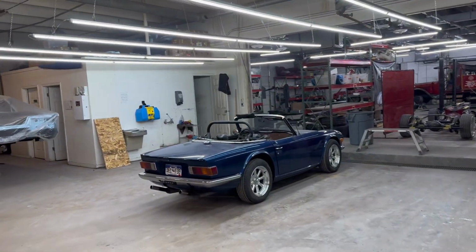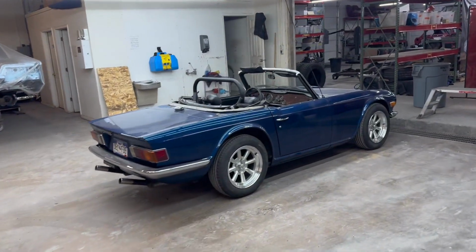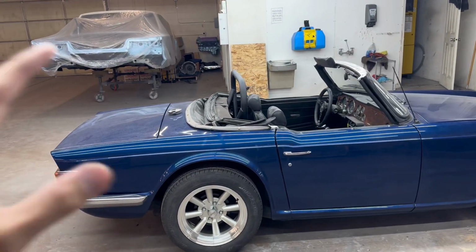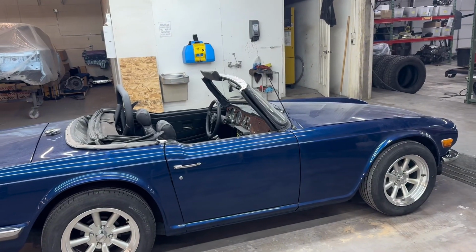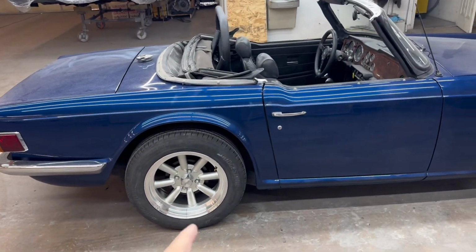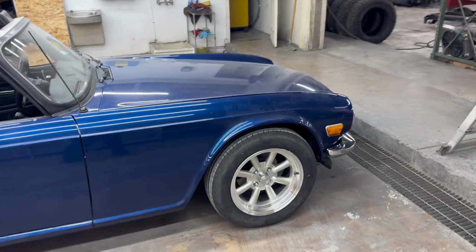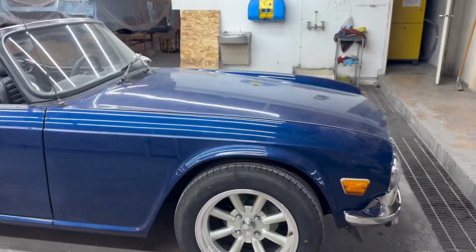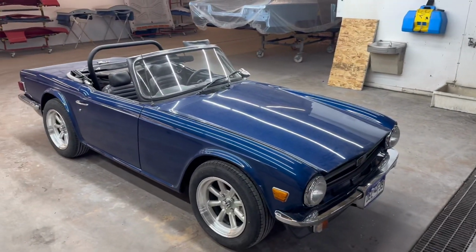So first up, we have this Triumph. We're gonna get it cleaned up for this weekend's car show. It's a little dusty from being in mechanical. We just got the new wheels on and some new pads and rotors on it. They're looking real nice, and make a nice touch to the car.